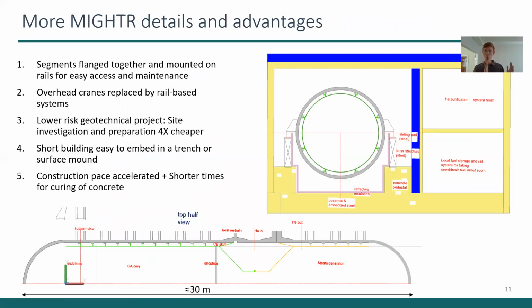The large segments, the core and the steam generator, are flanged together. A rail-based system on the ground eliminates the overhead cranes, and that rail-based system doubles as the support system for the core and steam generator once they're in place, and the dual use saves space. Our building is only 10 to 15 meters tall, which makes the geotechnical risk much lower and the site prep and investigation much easier. Further, the shorter building makes it much easier to embed it underground, or even surface mount it if you want to put it half on the ground and bury it. And the shorter building makes construction time a lot shorter because of the shortened concrete curing times.